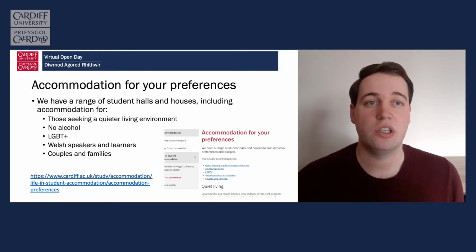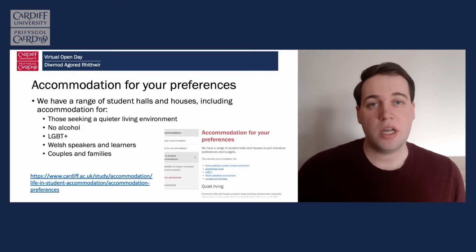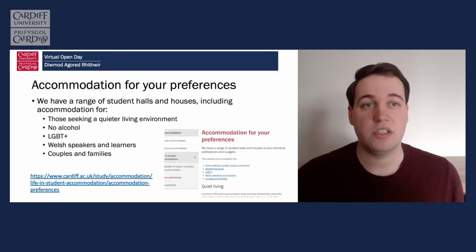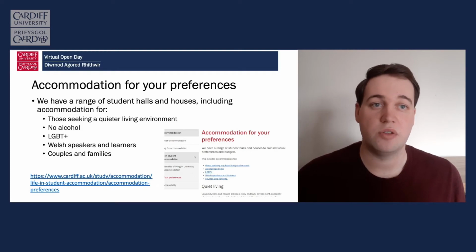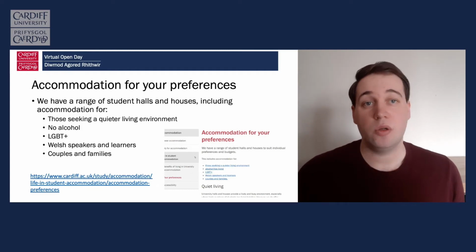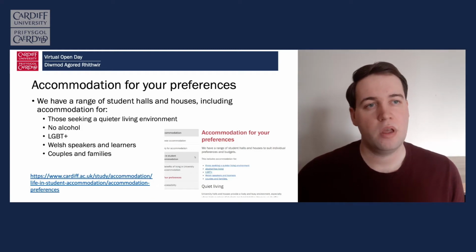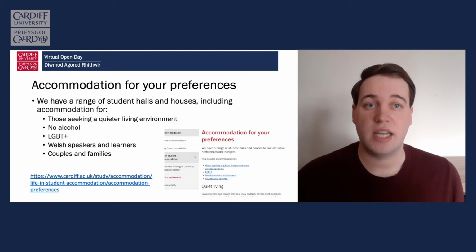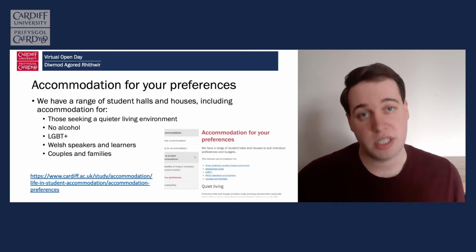We have a number of additional options you can select with regards to the type of flat that you could be allocated to. It is usually our policy to house students in mixed flats in terms of gender, nationality or race wherever possible, including bedrooms on the ground floor. If you would prefer to live in a male-only or a female-only flat, please let us know in your online application. We also have one all-female hall, and that would be Aberdare Hall. Some of the flats at Senghennydd Court and Talybont North are reserved for Welsh speakers and learners of Welsh who wish to be grouped together.